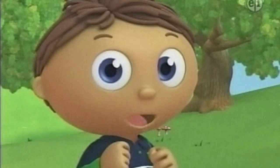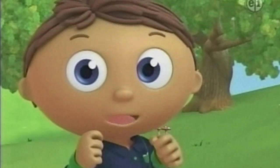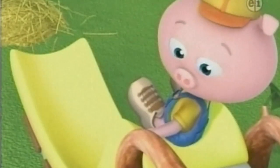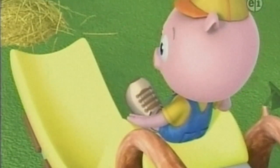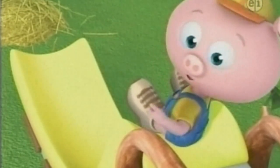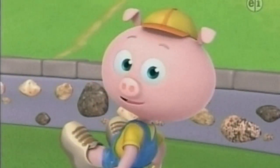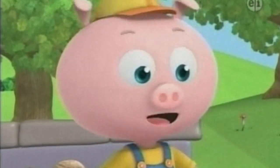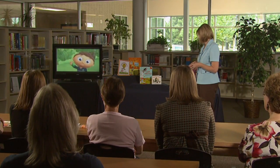We need to cheer for Pig. Say, you can do it, Pig. You can do it. You can do it, Pig. Whee! You did it, Pig. You did it. Let's do it again. Hip hip hooray! The Super Readers saved the day.